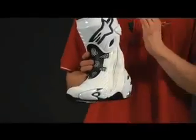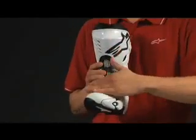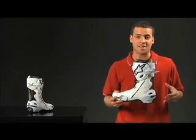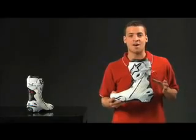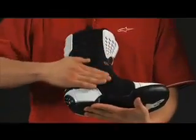Alpinestars boots are notable for their streamlined and uncluttered outer front and side profiles, meaning fewer components to break or cause injury to the rider during an accident. Another very important performance feature of the Supertech R is the smooth medial side surface.